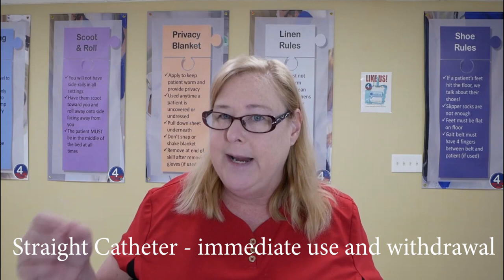But sometimes we don't need it to stay in. We just need to put it in to get a sample, or we just need to put it in to empty the bladder, and then we're going to withdraw it. That is called a straight cath. A straight cath does not have a balloon on the end of it because it's not going to stay. It is a smaller catheter, it's put in just for the purposes of getting a urine sample or reducing the bladder volume, and then it's removed. That is a straight cath.